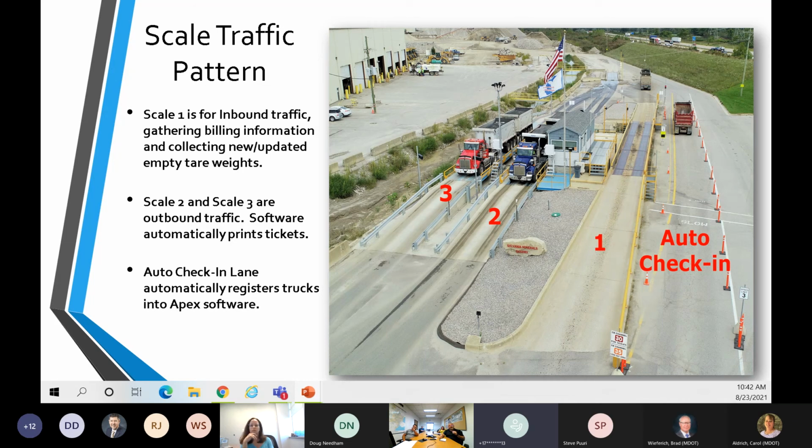Scale 2 and 3 on the left-hand side could be ticketing 2 trucks. And like he just mentioned, our remote location, about a mile away down the road, could potentially be ticketing another vehicle. So that's 5 things happening in one moment. It's been very helpful for us.